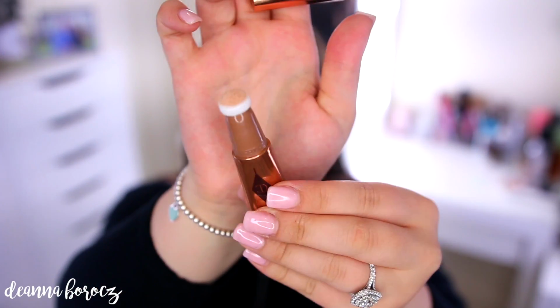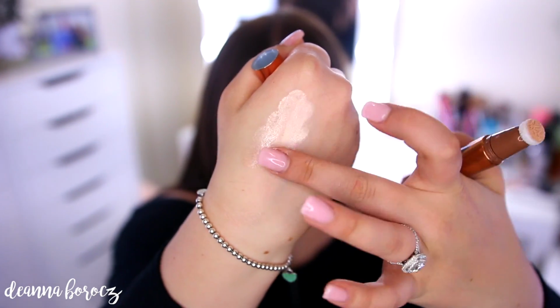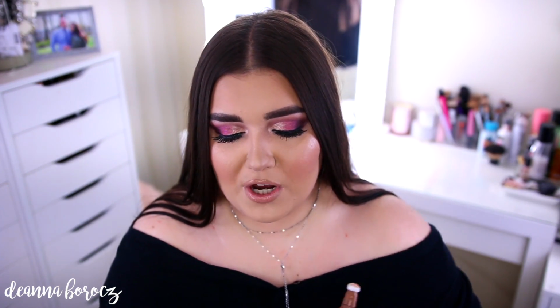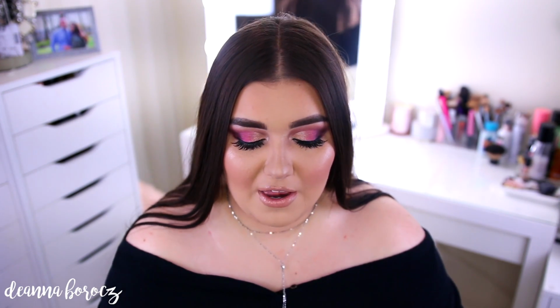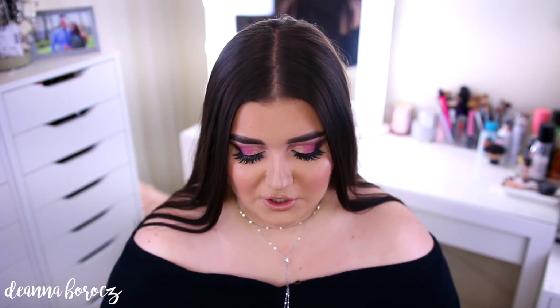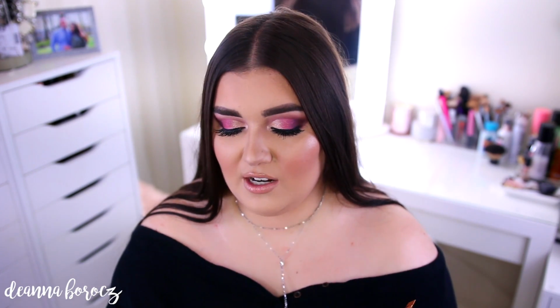You open it up and it has a foam applicator. Here's what it looks like just dabbed onto my hand, and you can blend this out with your finger or with a beauty blender, which is what I do. I use this to layer powder highlighters on top of it. You can totally wear this on its own if you want more of a natural Hollywood glow. I have it on today as the base for my powder highlighter. It's not shimmery and it's not glittery. It just gives a really beautiful glow to the skin.